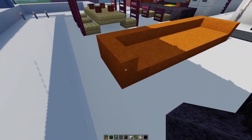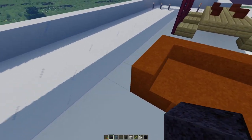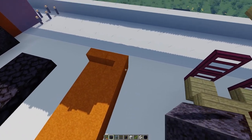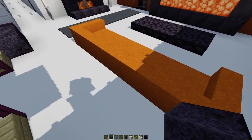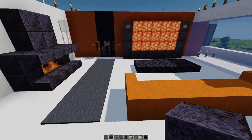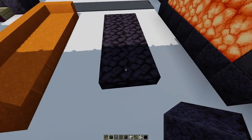This right here is the red sandstone, and I made a couch. So we've got one block away from that, and let's see, one, two, three away from the chair right there. We have a row of these going this way, and it's one block away from where we have that, and then slabs on there to make a really cool little couch.